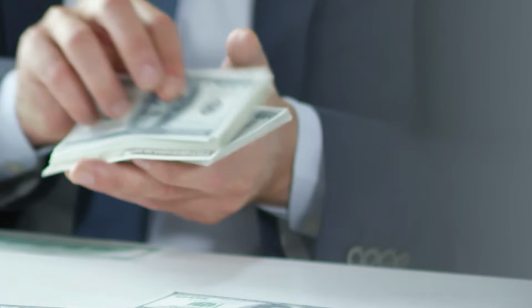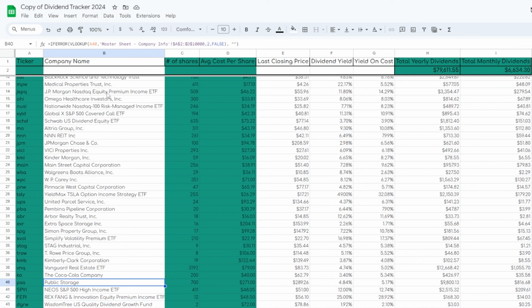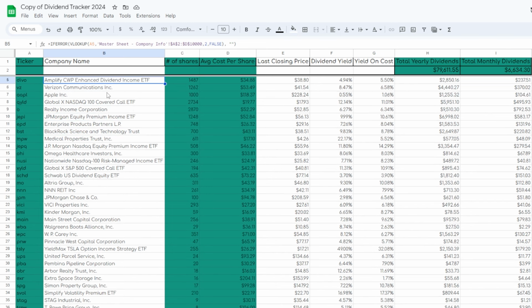As dividend investors, a lot of us are interested in investing in different dividend paying stocks and ETFs that pay dividends consistently, but also have the potential to increase in share price over time. But what about those dividend investors like myself that are looking for a little bit more cash flow from day one and that are actively trying to raise their dividend income as fast as possible?